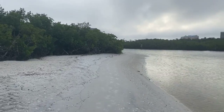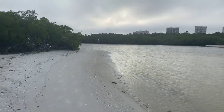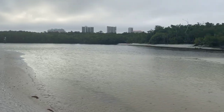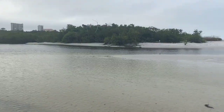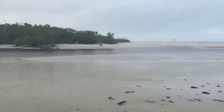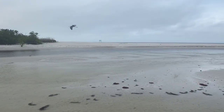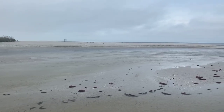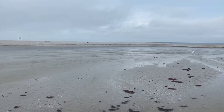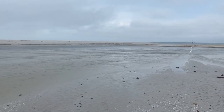Here we go, Clam Pass. Clam Pass in North Naples, Florida. The tide moving out swiftly. Clam Pass Park on the other side here. But we don't get down here too often, so today is your lucky day. Something a little different.